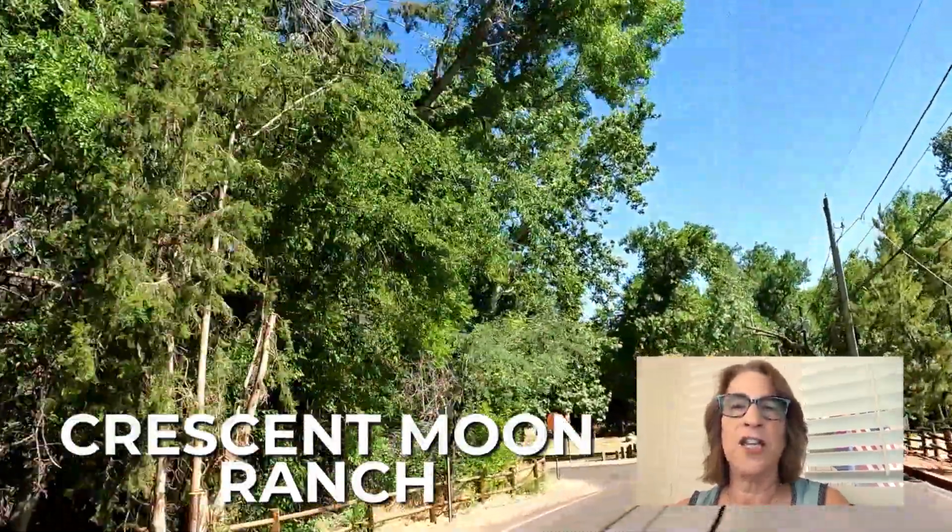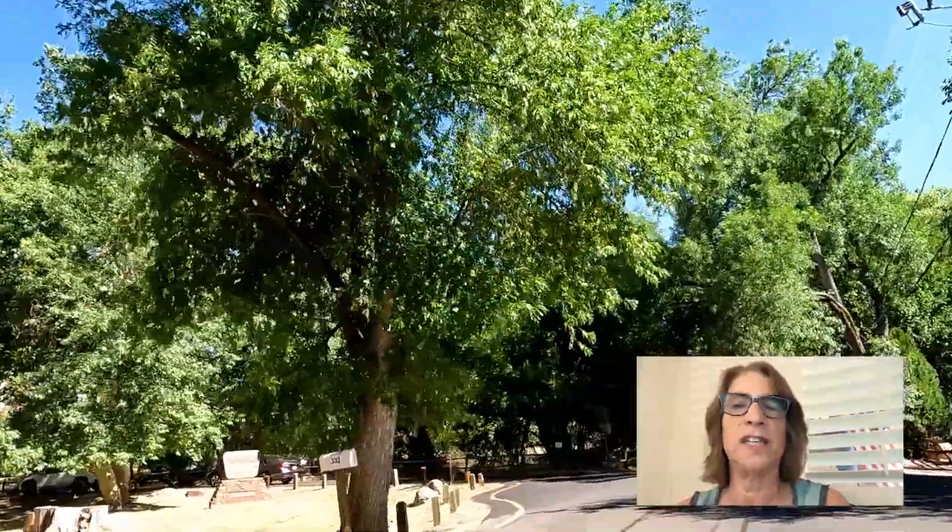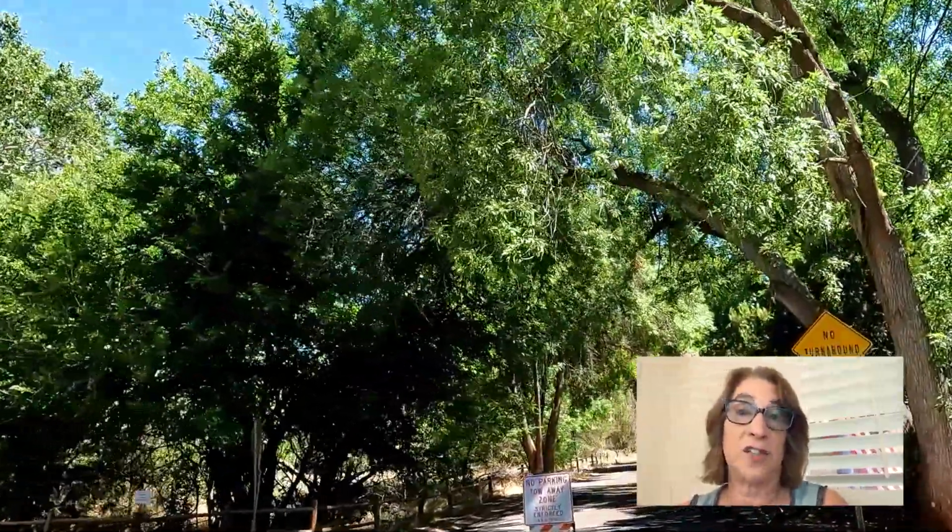Of course, in Sedona, your price is going to go way up if you have a good view. So right now, I'm hoping we can get into Crescent Moon Ranch. We're turning into the entrance, but I see a lot of cars in line, and I'm not sure if we're going to be able to get in. So right now you see it's very beautiful and green in here. Thinking we're going to get in. It's like 3:30 in the afternoon, so I'm not sure.